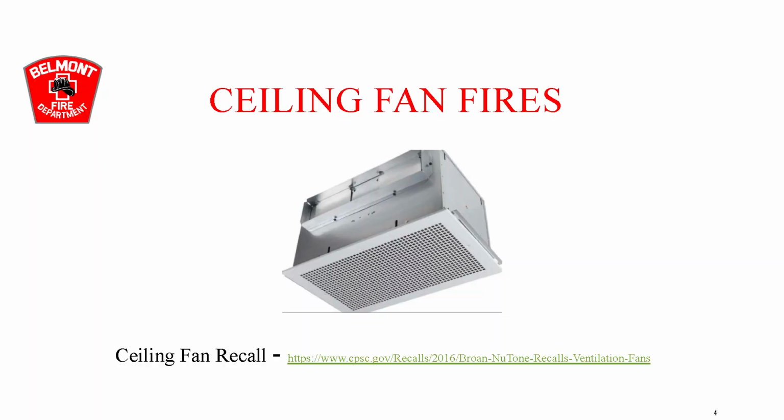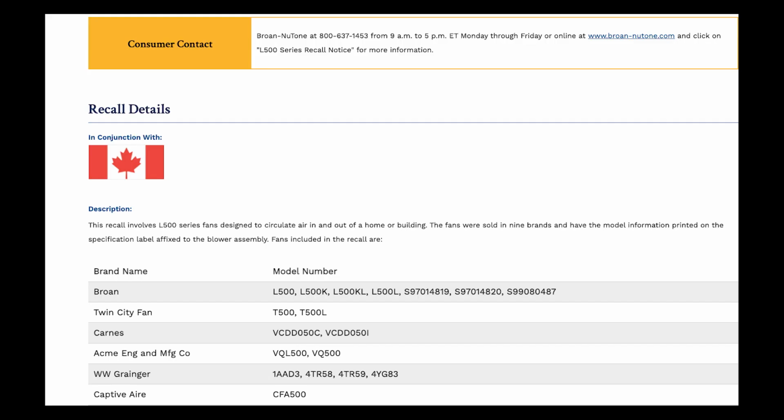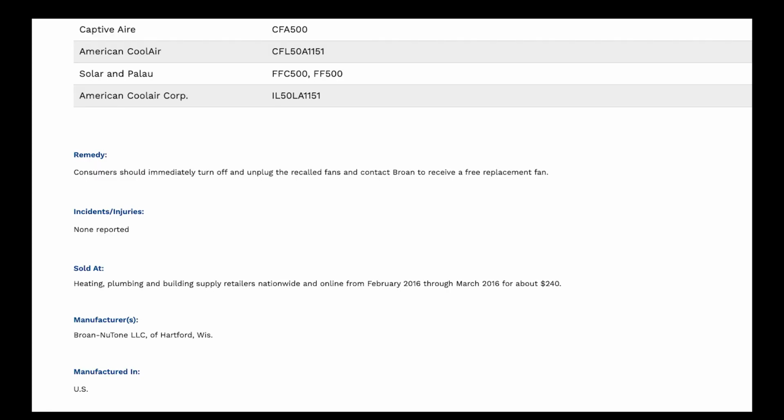So take a look at the website that has been put out by the Consumer Public Safety Commission, and you will see that they recalled a fan. 450 Braun Newtone fans were recalled in Massachusetts as well as the country itself. And about 200 of those same fans were also recalled in Canada.